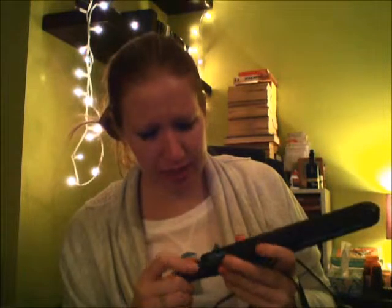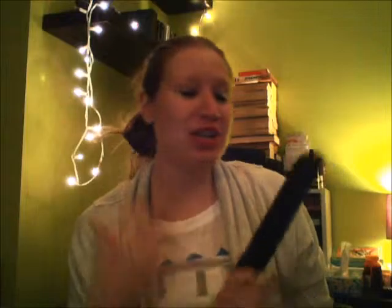I don't really have much to say other than when I did use this, I haven't used it in a while, but when I did use this, it felt so nice on my hair. It just did lovely stuff to my hair. It was just so very nice.